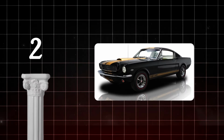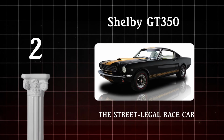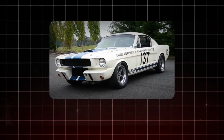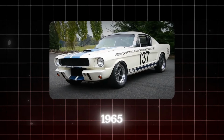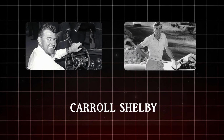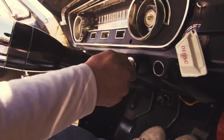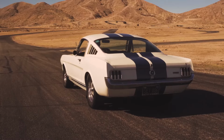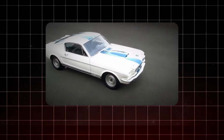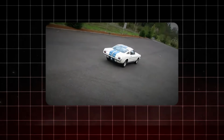Number 2. Shelby GT350, the street-legal race car. If the K-Code Mustang was impressive, the Shelby GT350 was on another level entirely. The Shelby GT350 was first introduced in 1965. When Carroll Shelby got his hands on the Mustang, he transformed it from a powerful street car into something that could compete on the track and win. The Shelby GT350 took everything great about the original Mustang and dialed it up to 11.